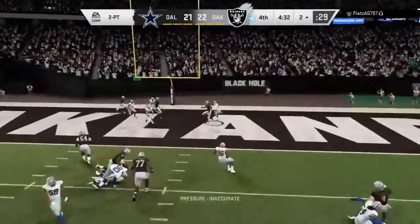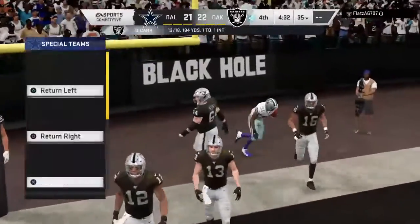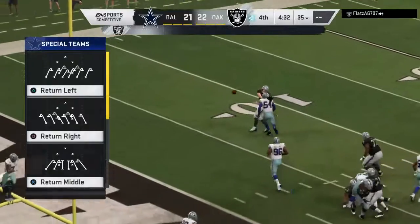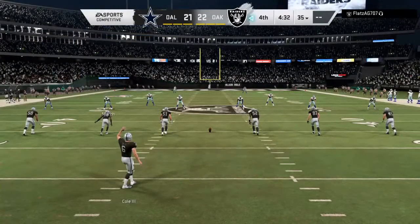You're not going to be happy with me, but I think he took matters in. And this would have been intercepted if he could have gotten the feet in. He didn't, so it's incomplete. Boy, that one really could have turned this thing upside down.